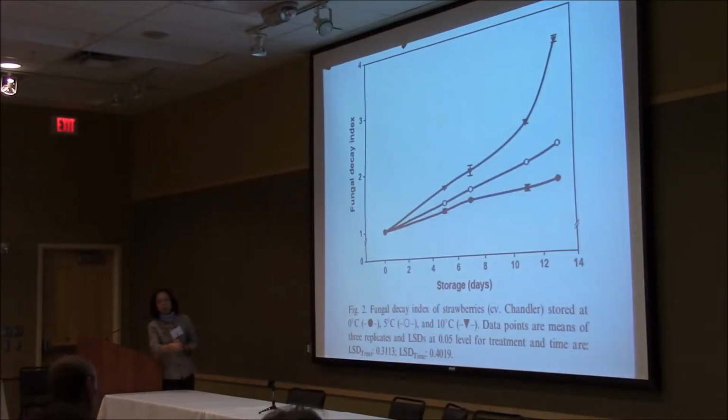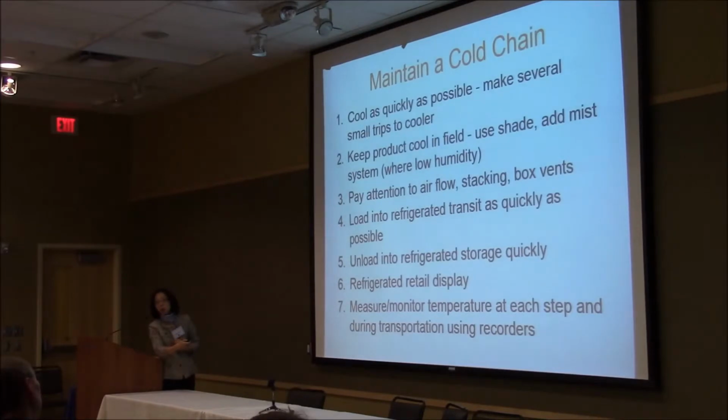So this curve gives you an idea how fungi decay happens depending on the storage temperature. This is the time, and these are 3 different temperatures: 0 degrees C, 5 degrees C, and 10 degrees C. You can see how quickly the decay happens depending on the storage temperature. Microorganisms, the majority of them, just like warm temperature.